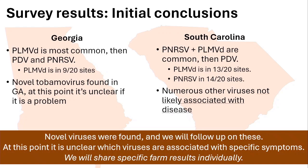Numerous viruses that are likely not associated with disease were also detected. So again, it's kind of a double-edged sword with high throughput sequencing as a method. So for the novel viruses that were found or that could be found in the South Carolina data set, we will follow up on those this year.